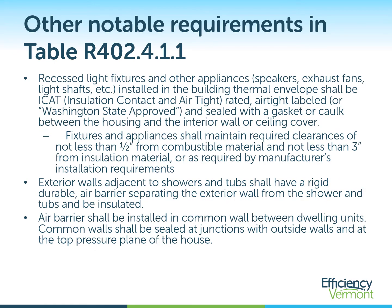Other notable requirements from Table R402.4.1.1 requires the use of insulation contact and airtight rated ceiling light fixtures, as well as other electrical or fixtures that will penetrate the building thermal envelope. Exterior walls adjacent to showers and tubs need to have a rigid air barrier separating the exterior wall from the shower and the tub, and have insulation in that cavity. Basically, this means you can't put a shower surround against an open wall cavity that just has fiberglass or other air permeable insulation in the cavity without some sort of durable air barrier over that cavity fill insulation.